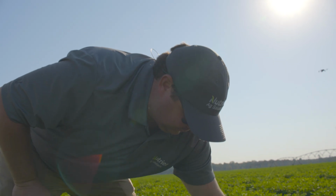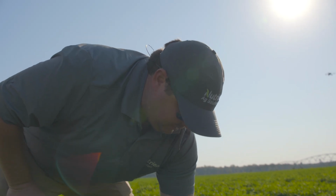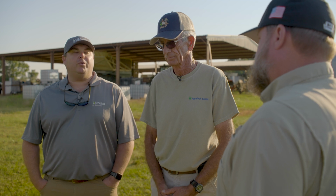I try to put Radiate out there. They used Riser as well, as a pop-up on some of it to try it out for the first time this year. But they've been using Radiate since I started with Nutrien the last 3 years, and I think we've seen good results out of it.